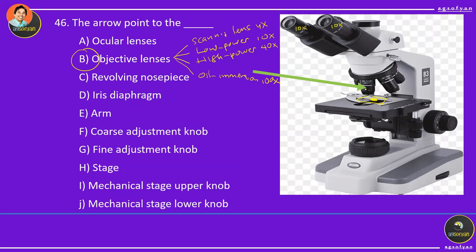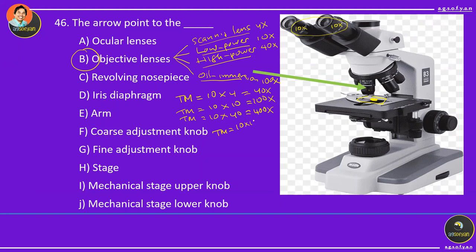If you see objects using one of these, let's say you use the scanning lens, then you will find what we call the total magnification, which is the multiplication of the ocular lens, which is 10 times, with any lens that you use. If you use the scanning lens, then times 4, so the total magnification will be 40 times. If you use the low power, then 10 times 10, which is 100 times. If you use the high power, then 10 times 40, which is 400 times. If you use the oil immersion, then 10 times 100, which is 1,000 times magnification. So that's how to calculate the total magnification based on which type of objective lens you use.